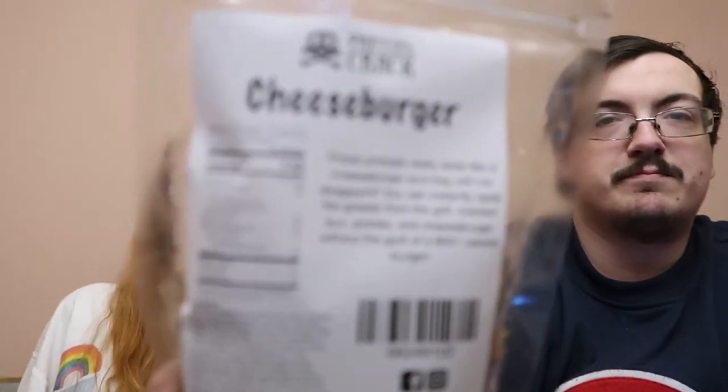Cheeseburger. I think this is going to be really similar to the cheddar cheese, and I don't think there's going to be too much of a difference. But I agree. How can you, from cheese and cheeseburger, get meat flavor in there? I don't know. That's going to be interesting.